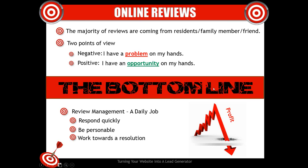But the bottom line is this: online review management is going to become a daily full-time job. It's going to require an FTE for somebody there to work these online reviews, and they're going to have to respond quicker. It's tough because you're getting a lot of complaints. So you got to be personal and really help them work through the solution. Going at this rate, it's going to take a full-time employee, FTE, and if it's an expense, obviously your profits are going to go down. Because none of us, at least I haven't been to many communities where anybody has any extra free time to manage the online review process.